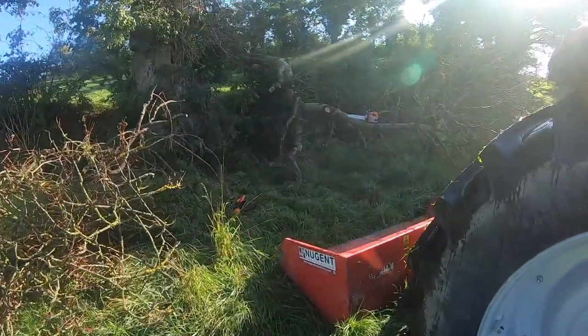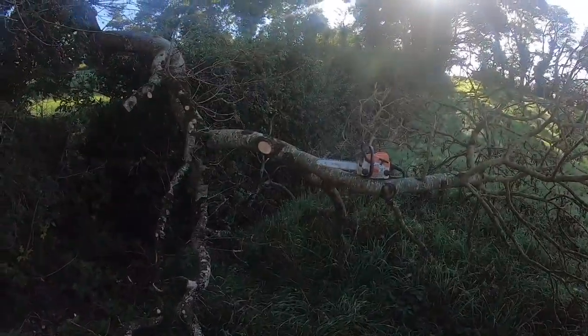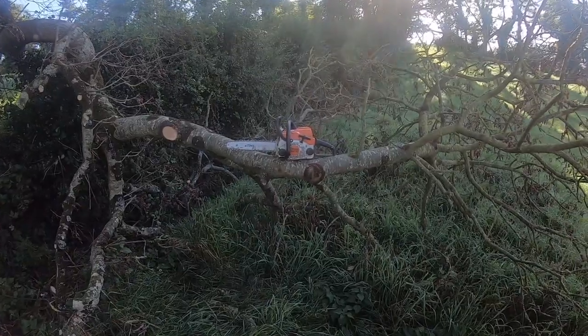That's the story. I have my smaller chainsaw with me today. It's nice and sharp and I find it handy for this kind of job. Even that trunk there will not be a problem for it. It's a 170.